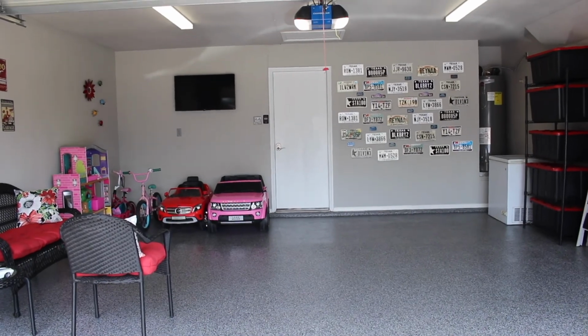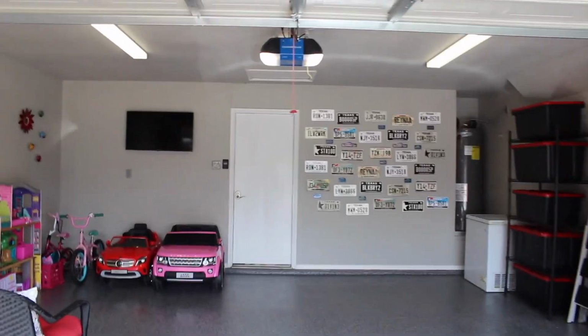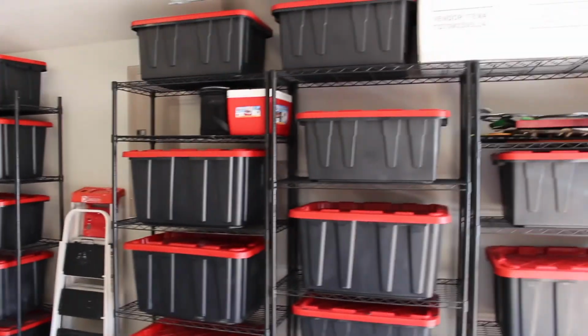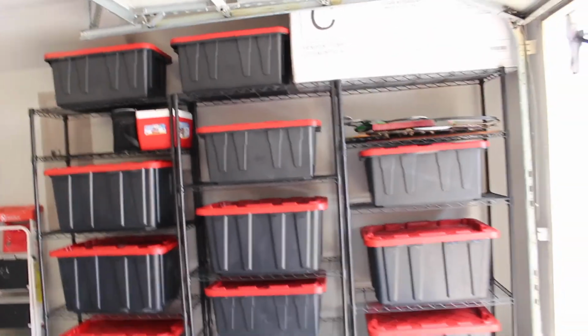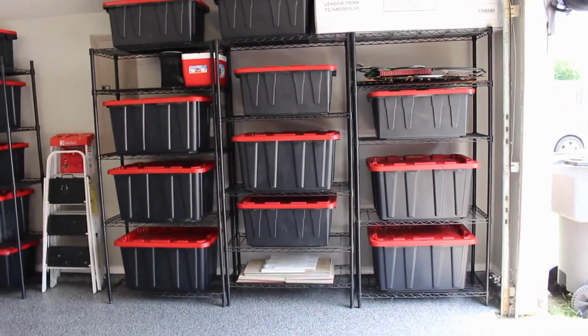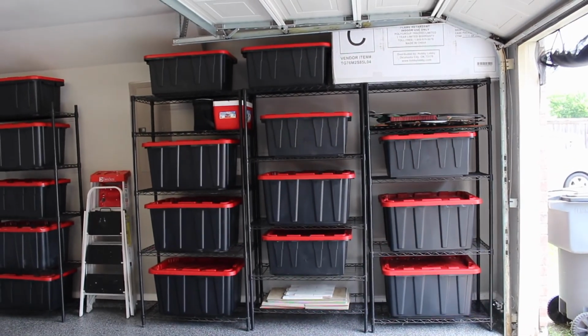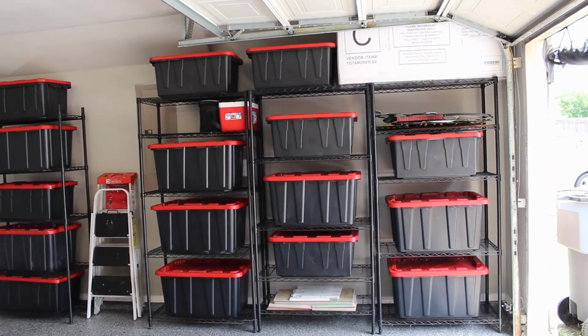Okay, so the garage is actually complete. I'm going to go ahead and show you what everything looks like from the right to the left. I have the garage door open right now to get some fresh air in and also for some lighting. So these are the shelves that were on the left side of the garage.